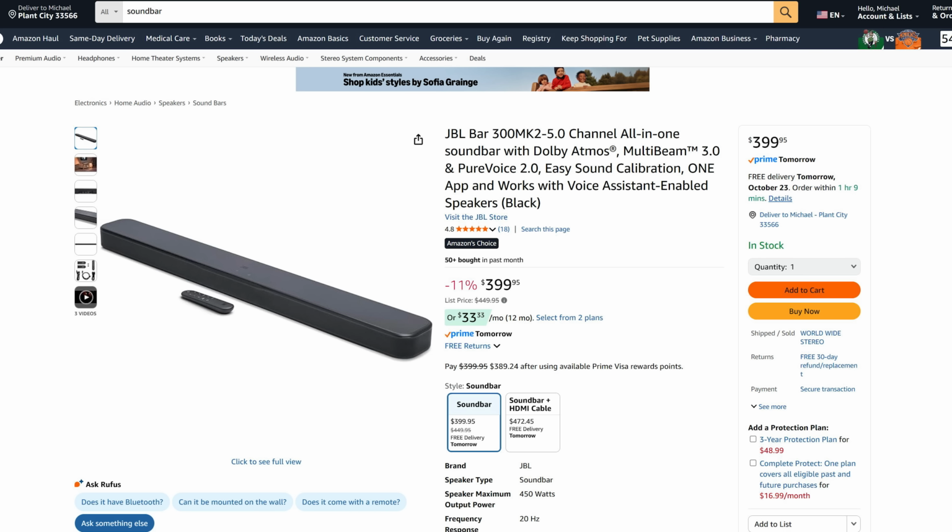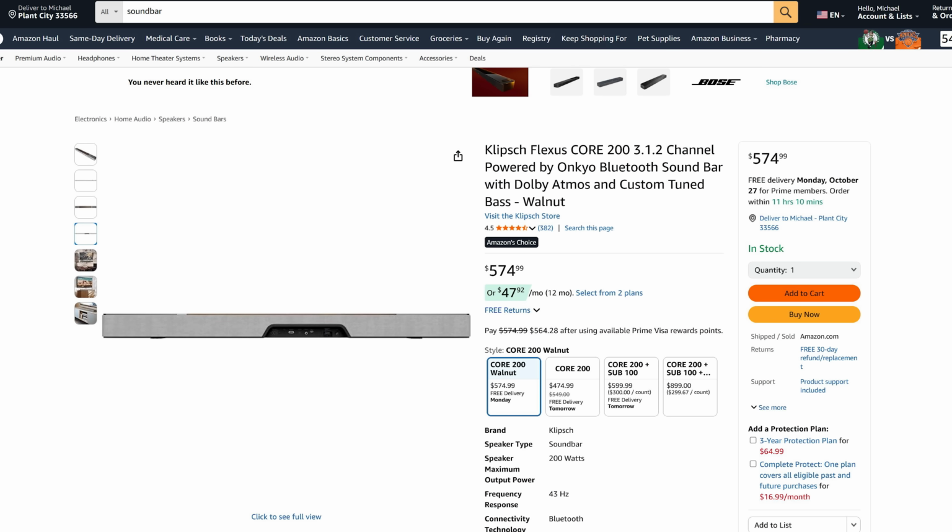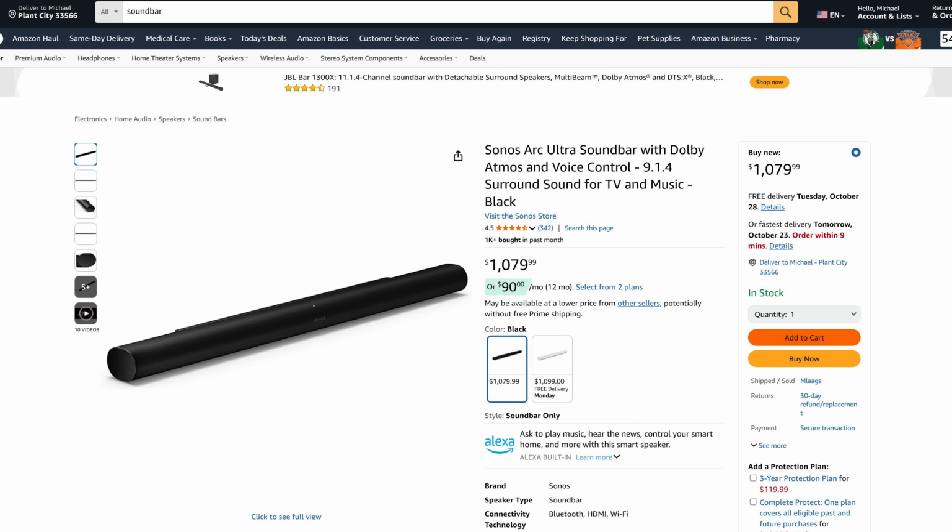Now, do I think soundbars are amazing? No. Have I ever owned a soundbar? No. Have I heard some? Yes. And I've yet to be really impressed with them. But again, I know soundbars are inexpensive. You can get them for 300 bucks, 400 bucks, depending on the level. Some of them go up to thousands of dollars. I think if you're going to spend that kind of money, go to one of these other options I'm going to share with you in a few moments.